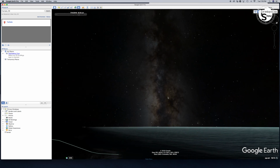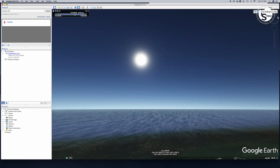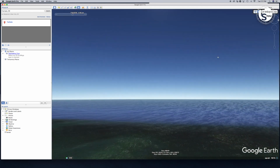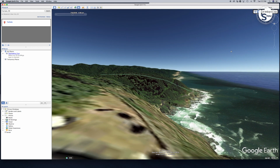And now this isn't just from Cape Perpetua. I can put in any spot on the planet, and I can put in any date and any time and see exactly where everything is going to be. So that way I can plan accordingly. So this is a fantastic tool that you can use to help you see exactly what's going on, again, from any location on the great planet Earth.